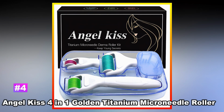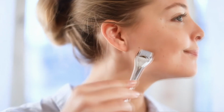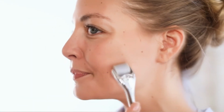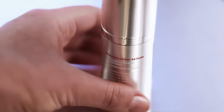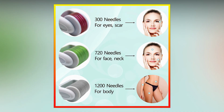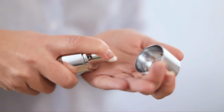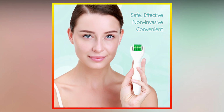Number 4. Angel Kiss 4-in-1 Golden Titanium Microneedle Roller. With the various sizes of head attachments that come with the Angel Kiss 4-in-1 Golden Titanium Microneedle Roller, you can cover as much or as little space on your skin as you'd like, depending on your needs. This kit not only gives you a roller for the sensitive skin of your face, but also for the specific areas of the body and around the eyes. The 0.25 millimeter needles ensure a painless experience that will also help to improve your overall complexion.